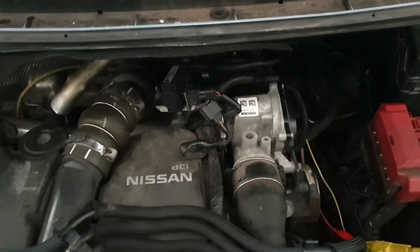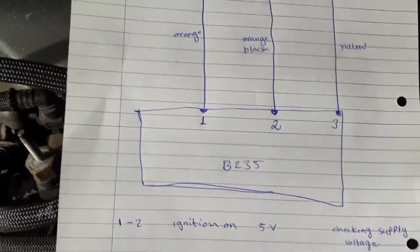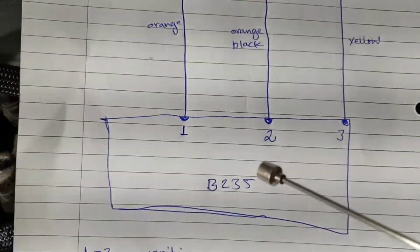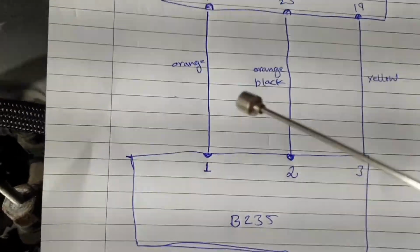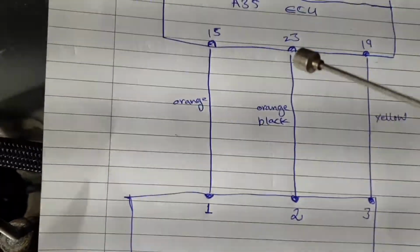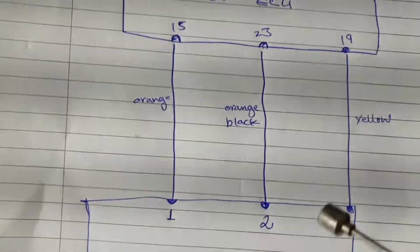To test the sensor itself, I'm going to show you the wiring diagram of the sensor. This is the electronic control module where the sensor is connected. This is the sensor itself, B235 for this vehicle. The sensor code is 235. Number one wire is connected to pin 15 at the ECU, number two wire of the sensor is connected to pin 23 at the ECU, and number three wire of the sensor is connected to pin 19 at the ECU.